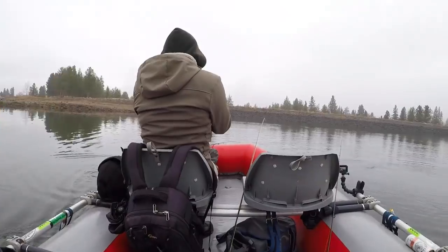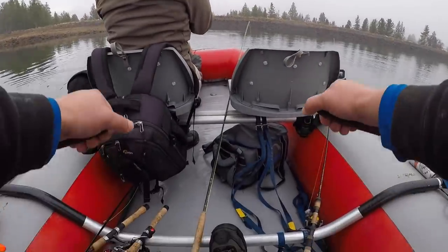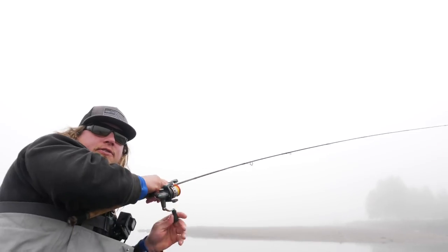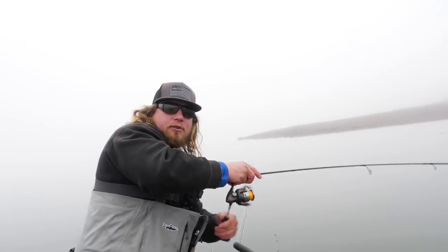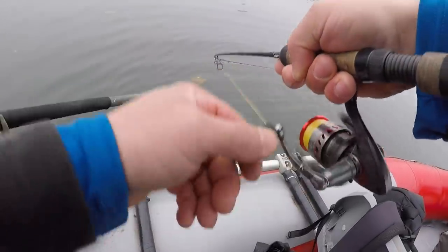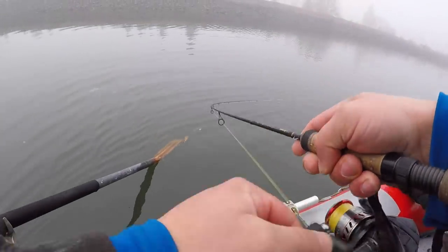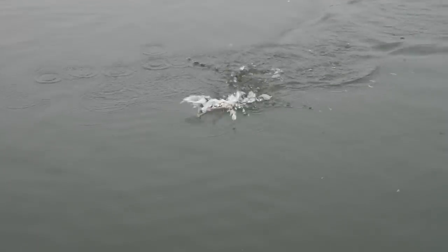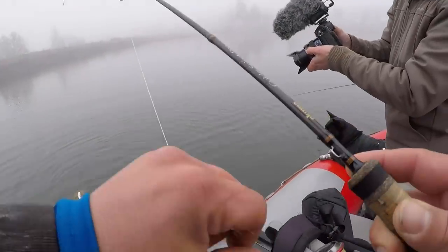Still rolling out here, boys. Fish on. I'm trolling the Castmaster, guys. Trolling the casty. Just a little guy. Just a little guy, but we'll keep him for bait. Just a little guy. Well, this guy is awfully puny.